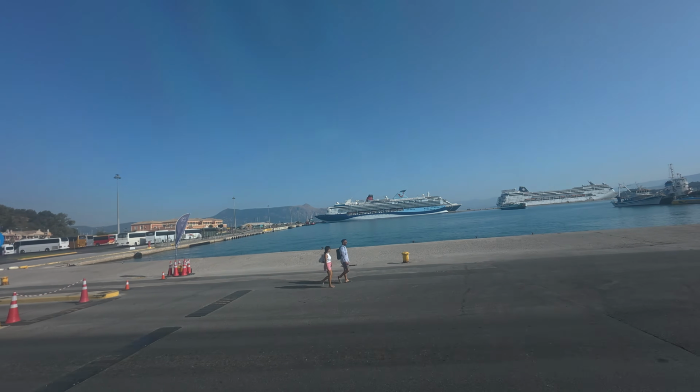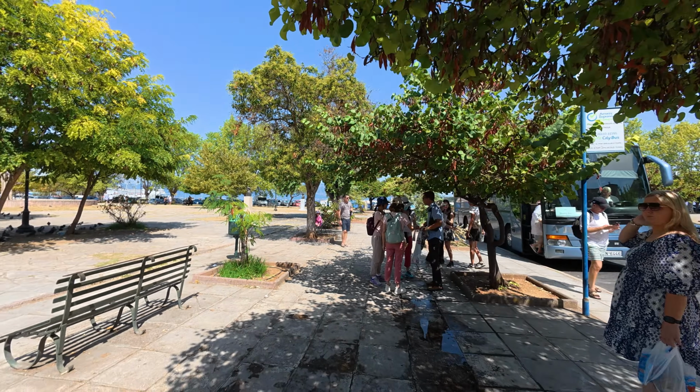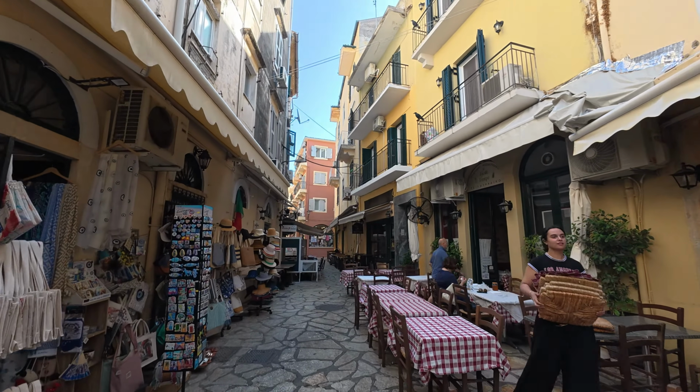Cunard put on a free shuttle from the terminal into Corfu. The coach will drop you into the old port square. We had a wander around Corfu and found plenty of gift shops, beautiful churches and cosy cafes to enjoy along the way.